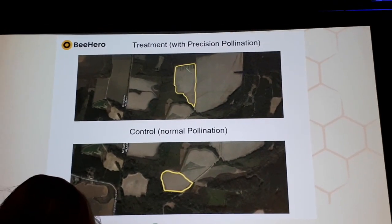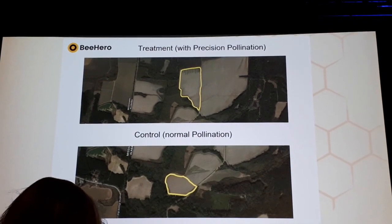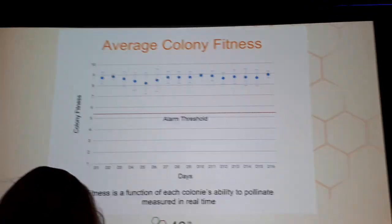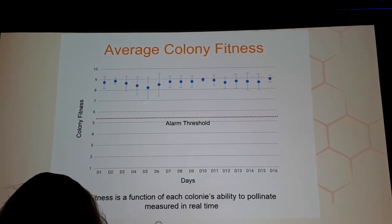So we had two fields, a treatment field with precision pollination, and a standard field which just grows soy as it normally does. Basically, we can see the fitness of each hive on site.